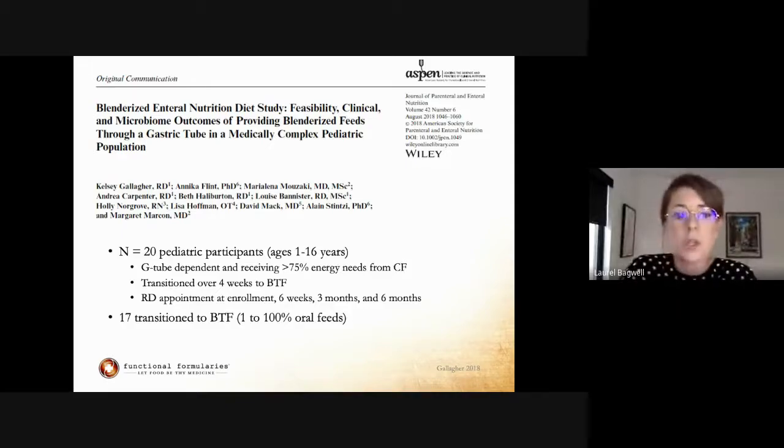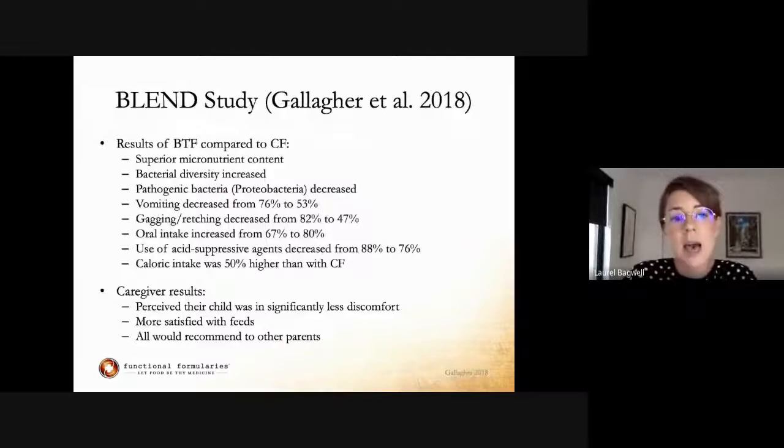The study transitioned all of the patients over to a blenderized formula over 4 weeks, and they looked at different outcome measures. What they found was that, compared to the commercial formula, there was superior micronutrient content in the blenderized formula. They found that the bacterial diversity in the guts of those patients increased, which is a good thing. They found that the pathogenic and harmful bacteria decreased with the blenderized formula.